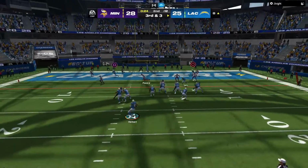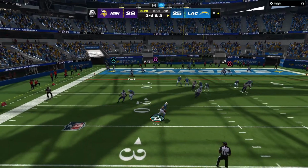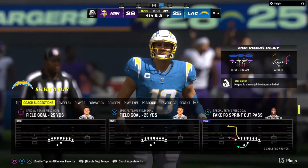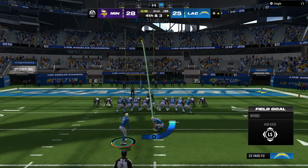Play action. It's Herbert on the move to his left. And probably the wise decision there. No one open. He just throws it away. And that keeps the field goal on the table as it's 4th down.